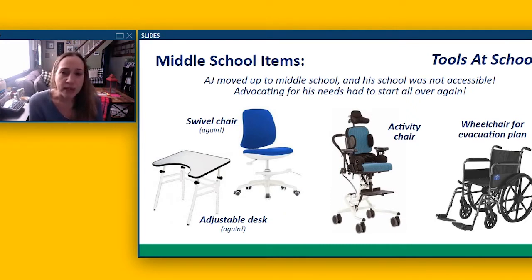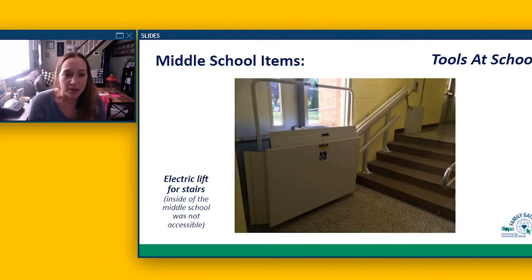And we created that this year for the middle school. And in creating that, we got a wheelchair for the evacuation plan, in case he's not able to move quickly and there's a fire or something else happening and he needs to get out. This is positioned on a hook outside of his classroom that the teacher or the one-on-one aide can grab, bring down, open, and get him out as quickly as possible.